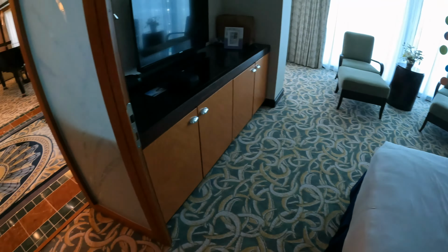So to the left of the door, you do have a credenza. This, to me, would be a great spot for an outlet, but there isn't one. This would be a great place to put your phones or anything you need to charge. So you do have a number of drawers there that you can use. They're very deep. See, we got some of our son's clothing in there.